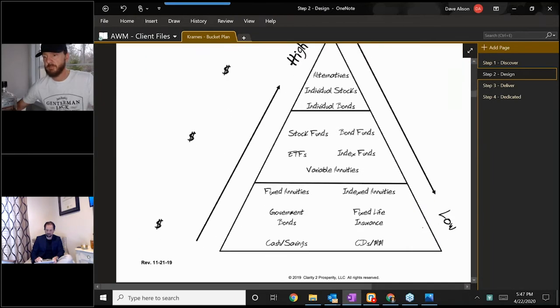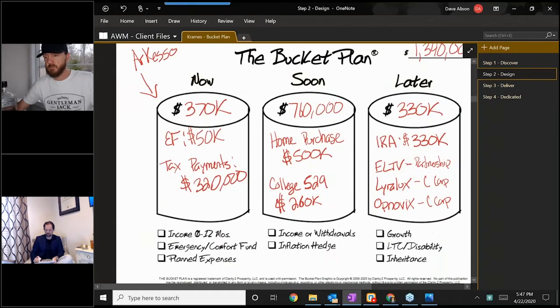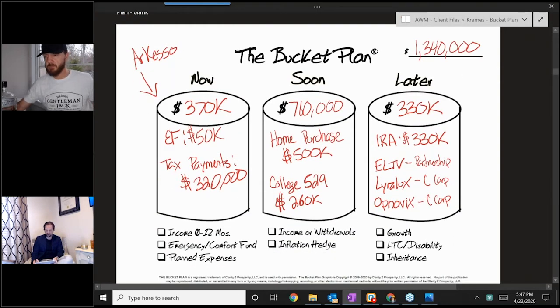But we went through the bucket plan or the pyramid of risk. I was circling, drawing, showing concepts to him here. We just finished mapping out his bucket plan. 1.34 million, you can see, is now, soon, and later bucket. He's an entrepreneur. He's got 4 pretty big businesses. So he wanted all those businesses in the later bucket, even though they're not investable assets. Normally we teach it as investable assets, but he was adamant they had to be in there. So I wrote the names of them if you're wondering why they're like that.